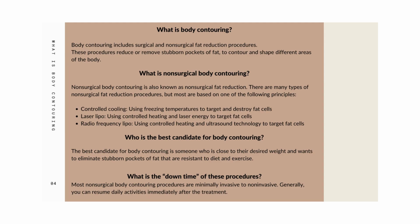So when it comes to downtime, some people ask, is there any downtime? No, there's no downtime for these procedures because they're non-invasive. So after you have your service done, you can resume any daily activities immediately after the treatment.